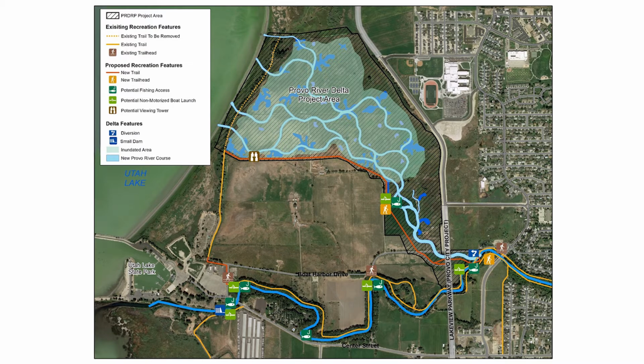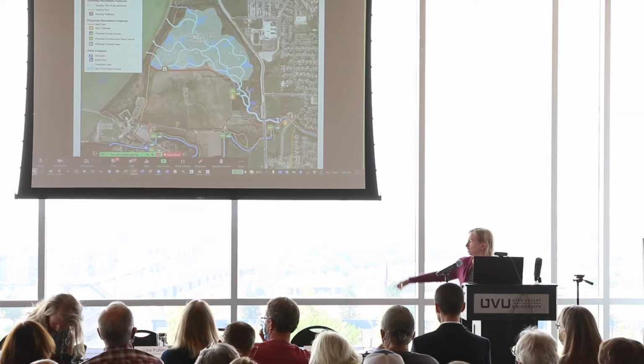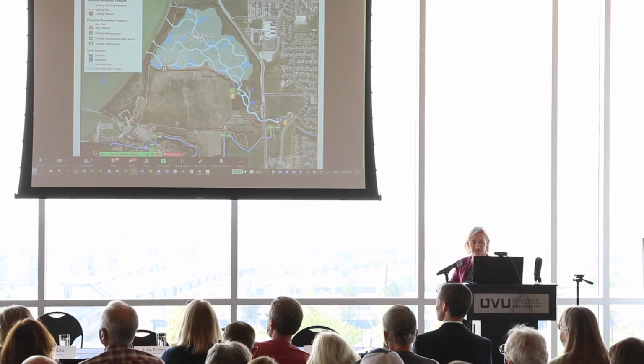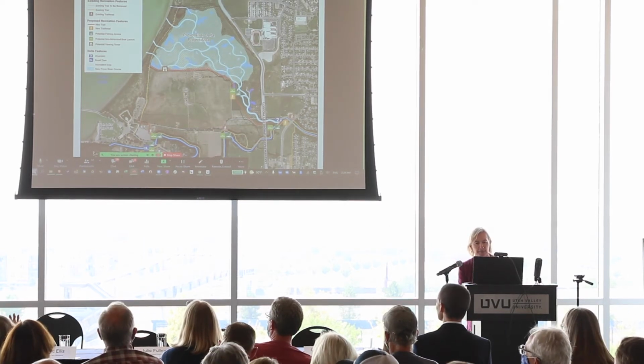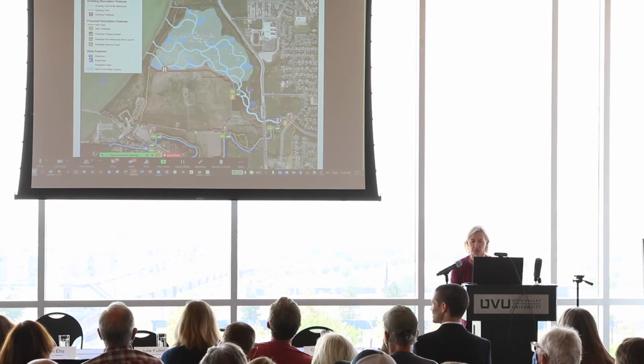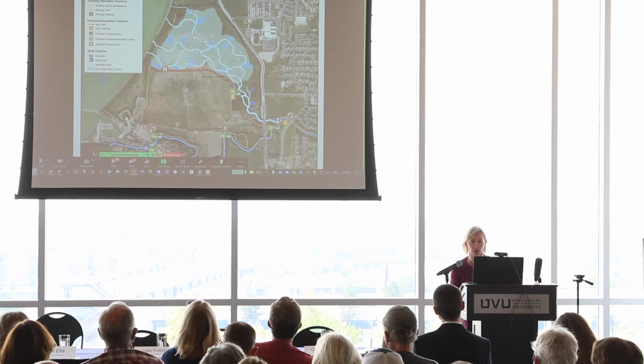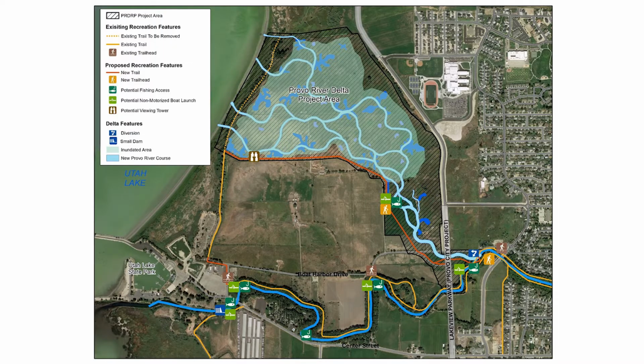And to get yourselves oriented on this map, Utah Lake State Park is at the bottom left. And for everyone who's attending live, it's right out there. So you can actually see Utah Lake State Park, and we're north of that, is what we're seeing on this map. And the Delta Restoration Project involves diverting the majority of the Provo River's flow north into a series of constructed river channels and delta ponds on about 260 acres of agricultural land that we've acquired for the project purpose.